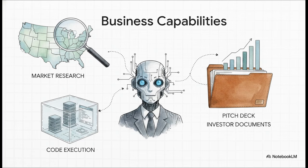The AI can literally execute code in a sandbox environment to build those tools for you on the fly. No joke. It can even draft investor-ready documents, financial models, and pitch decks. It is saving you days, actually probably weeks of manual labor. It allows you to act like a CEO directing operations rather than an entry-level analyst crunching numbers.